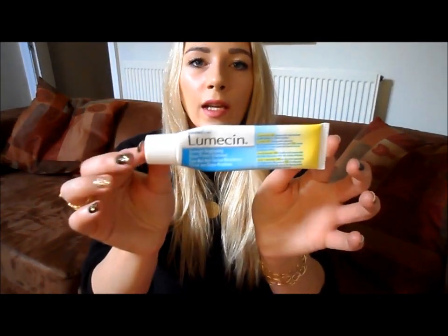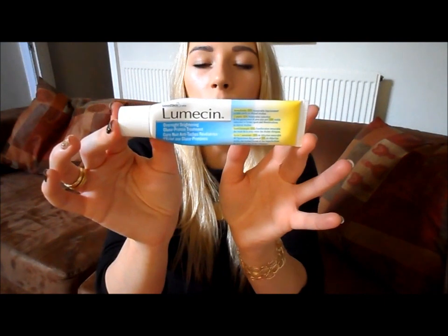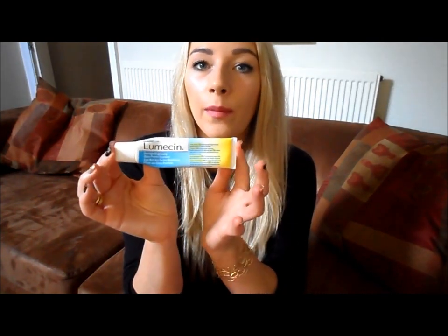I was also on a 2-week kick of my Lumecin, which I use every few months when my skin just needs to be cleared. I just need to get it healthy looking again. I use it as my overnight treatment, and this is by Good Skin Labs, and it's called Lumecin. I bought this from the CCO in Bicester, and I'm not sure if you can still get hold of this because I'm not sure what's happened to Good Skin Labs, but if you can get it online, this stuff's amazing.